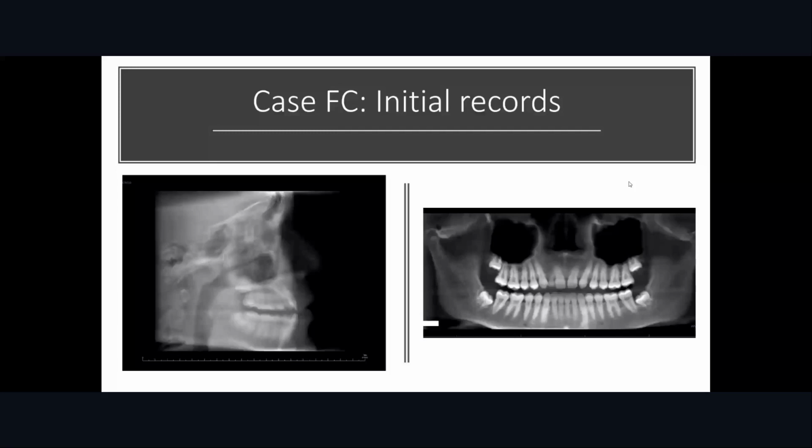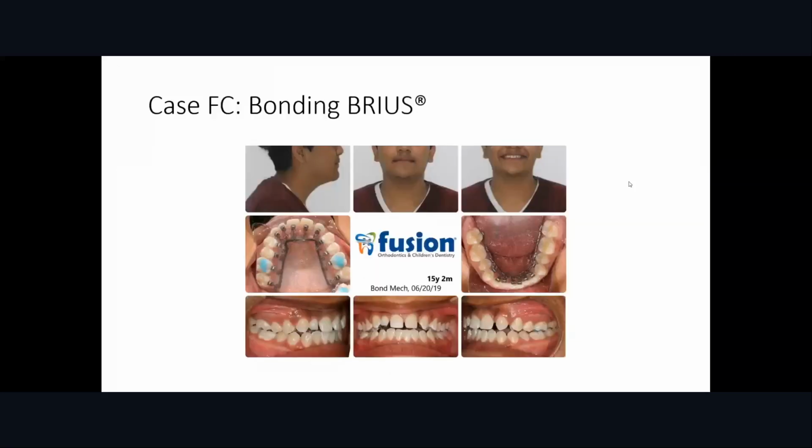The lateral ceph and the panoramic x-ray are displayed. There's nothing special about the case. This is one of my first cases that I had treated with the system.